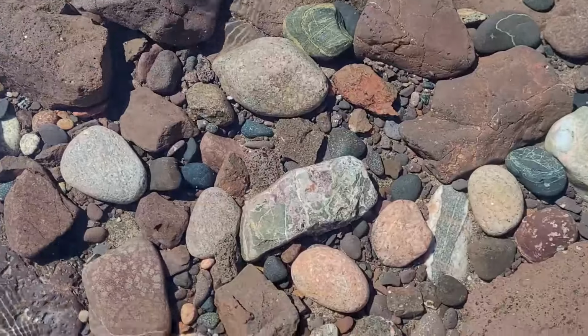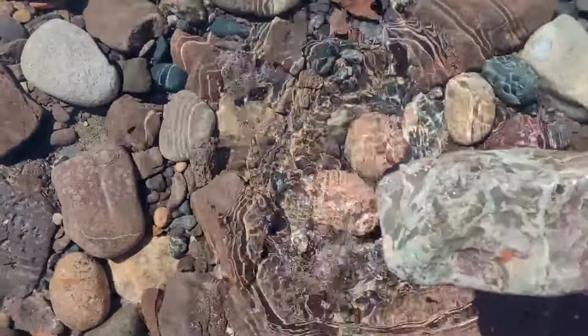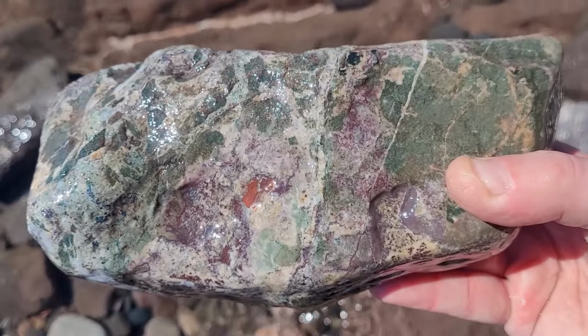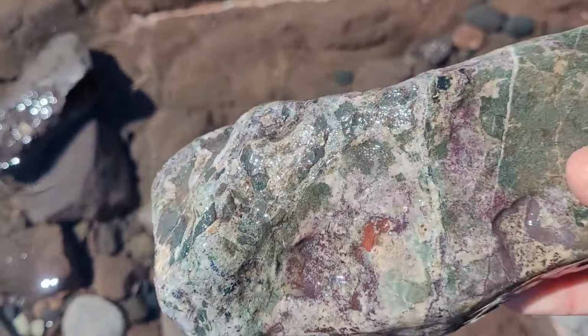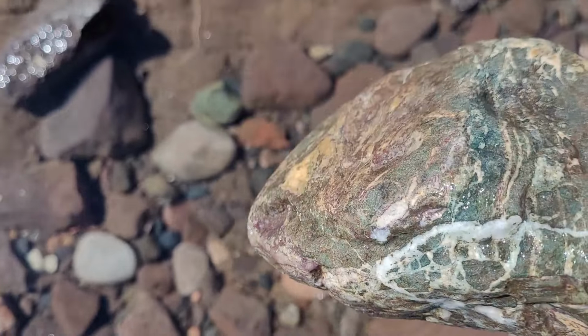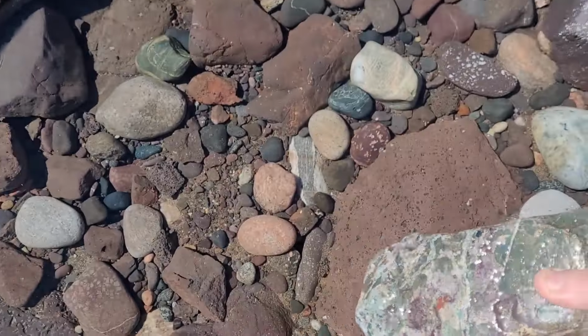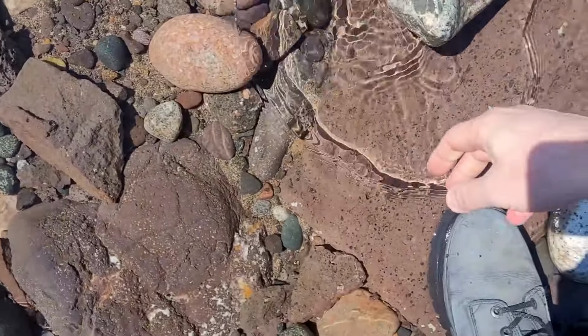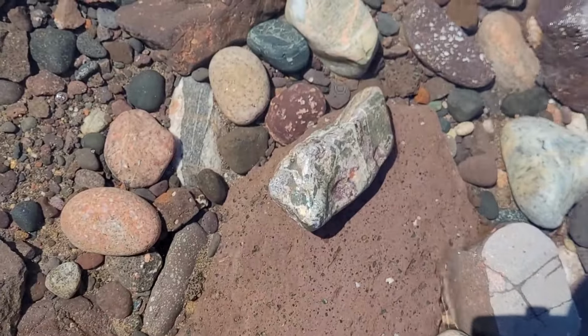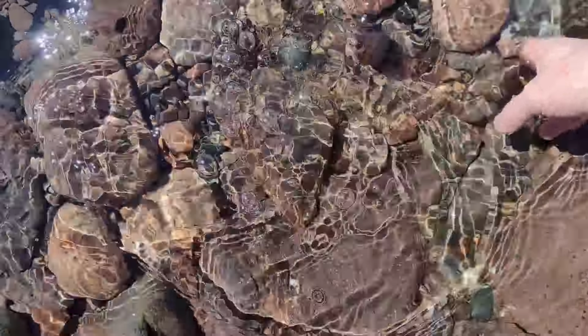There's one of those weird green rocks and all full of colors. If I can reach it. Ugh. It's got purple and green but it's very soft. I don't know what it would be like on a cab machine, but I know I can't tumble it. I think I might have a couple pieces at home that I might try on the cab machine now that I have a cabbing machine. That'd be another project in the future.